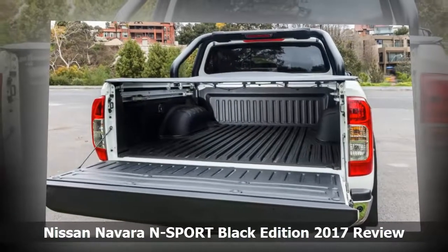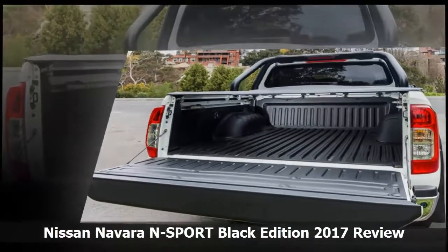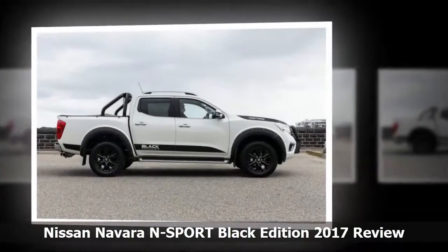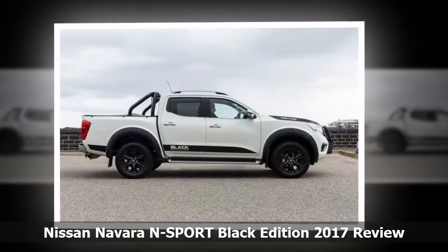At this price and with these features, the Nissan Navara N Sport Black Edition seems like a fair proposition to us, and one we take over a standard Street X without a second thought.